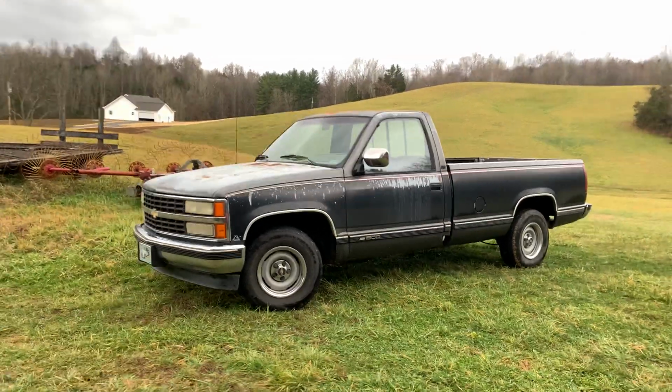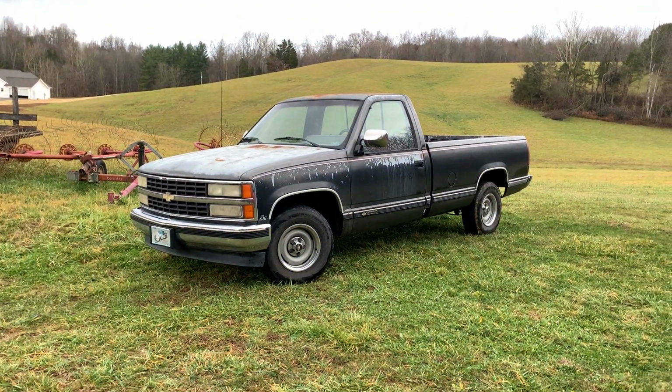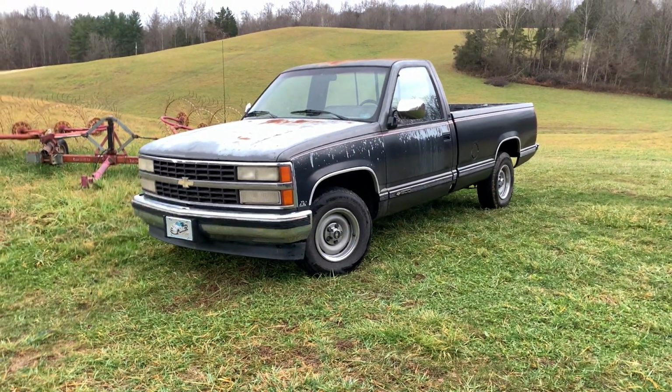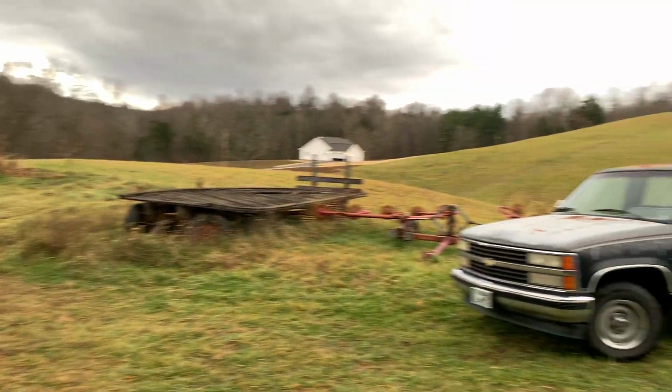But I've had this truck almost a year. It runs and drives great. It's nice to have around, a cheap spare driver, and it looks good with the rolling hills of Central Kentucky in the background here. Fits right in.